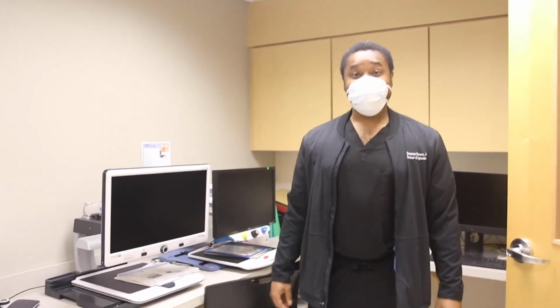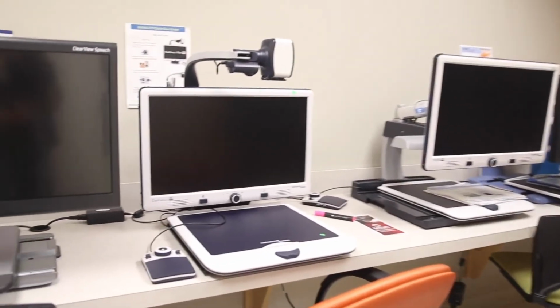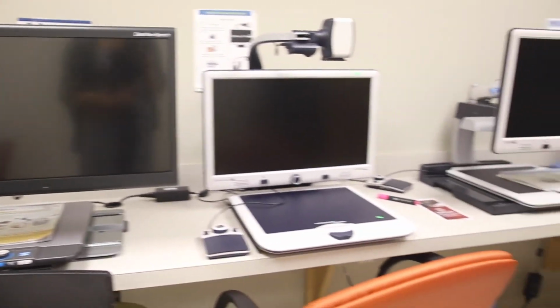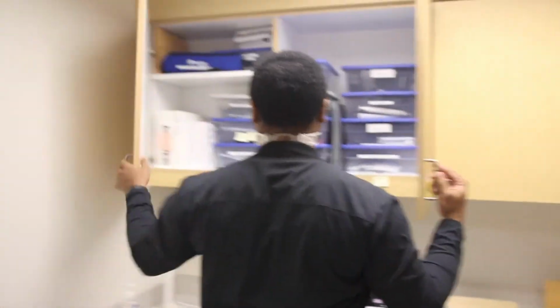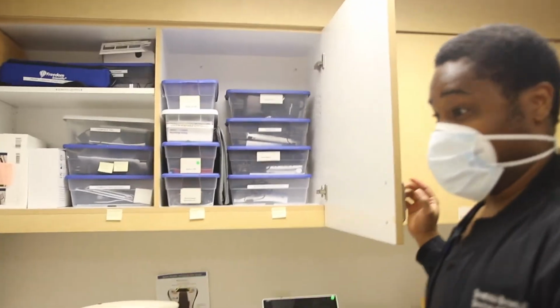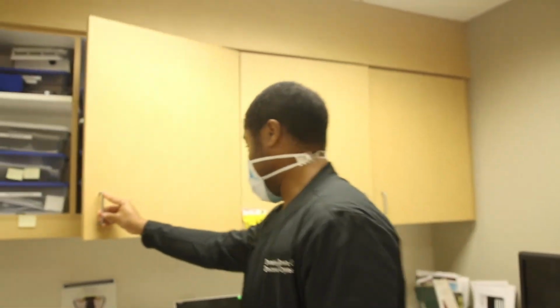So this is the low vision rehabilitation room. We have a lot of our low vision equipment here. On the desks, you can see a lot of what we call closed caption televisions. These are also called video magnifiers. With patients with severely reduced vision, sometimes these are the only devices that can help them reach their near goals. In this cabinet over here, we have some other smaller video magnifiers and some other equipment that we might trial with the patient. Our rehab therapists would set separate appointments for these patients just to make sure that these are functional for them with their activities of daily living.